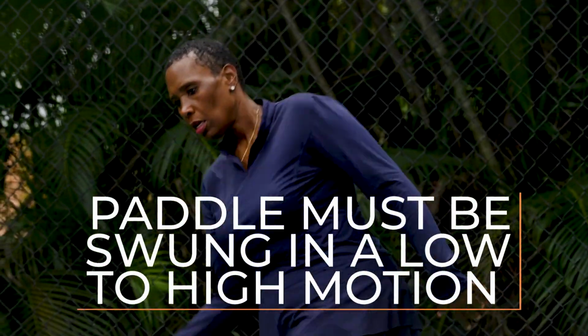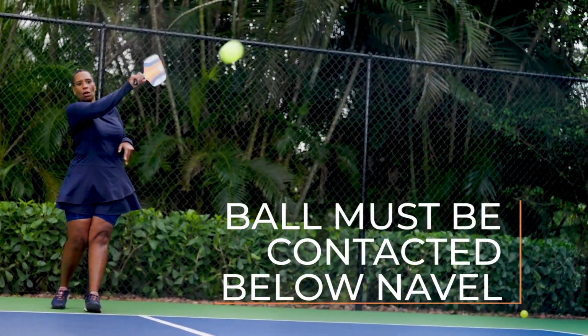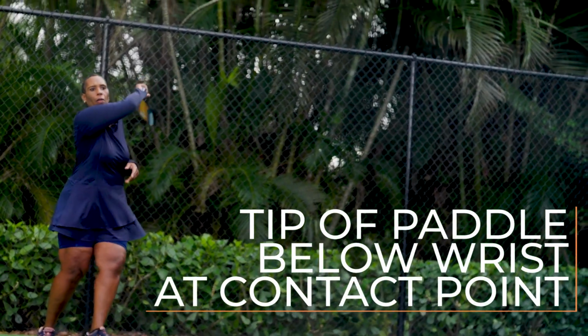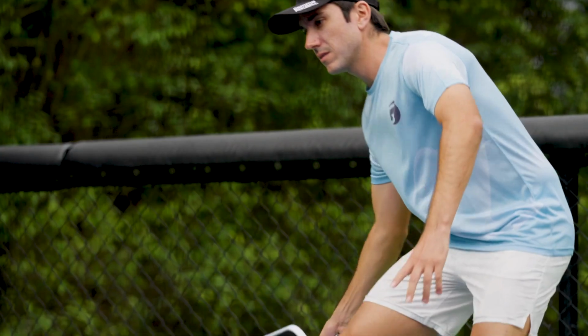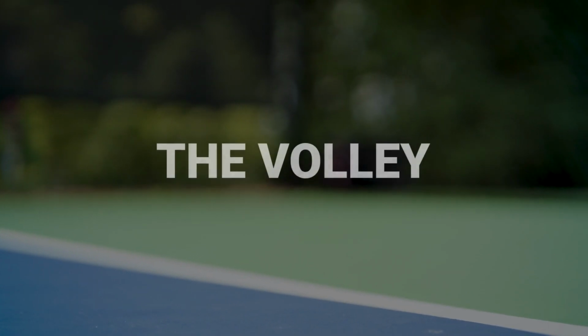Number 1. The paddle must be swung in a low to high motion. Number 2. The ball must be contacted below the belly button. Number 3. The tip of the paddle must be below the player's wrist at the point of contact. Though we won't cover them in this video, other common pickleball shots include the drop, the drive, and the volley.